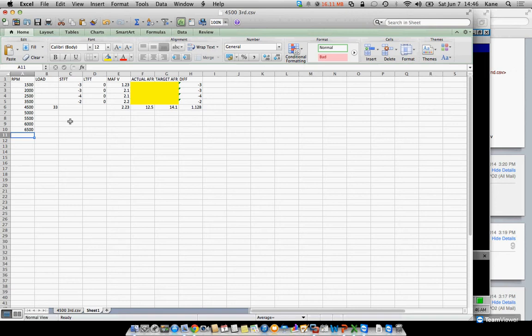Because remember, every time you touch that throttle or adjust it, it throws your AFR off a little bit. We saw that one where it was closed loop and then it went into open loop. So just wait a good 5 seconds, then punch the log button. And then you want to get as much data as you possibly can. The goal is about 30 seconds, if possible.